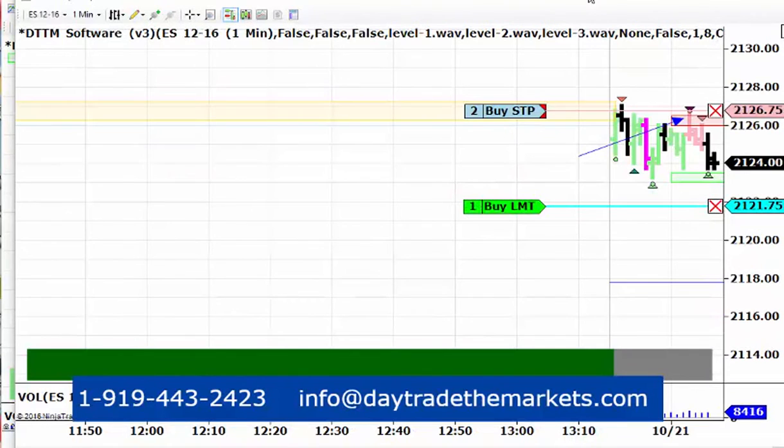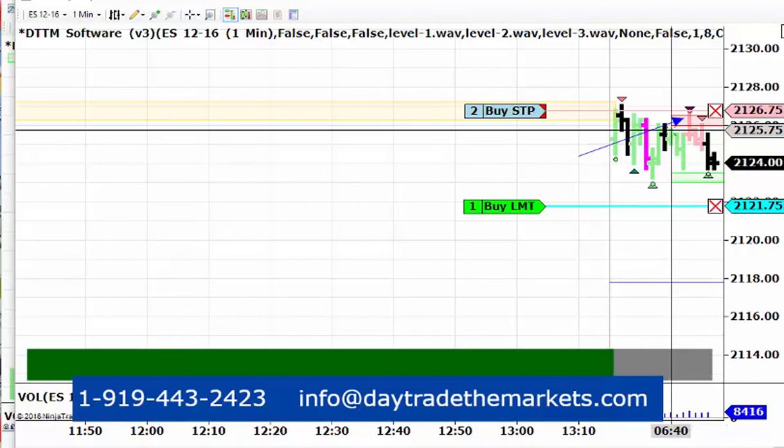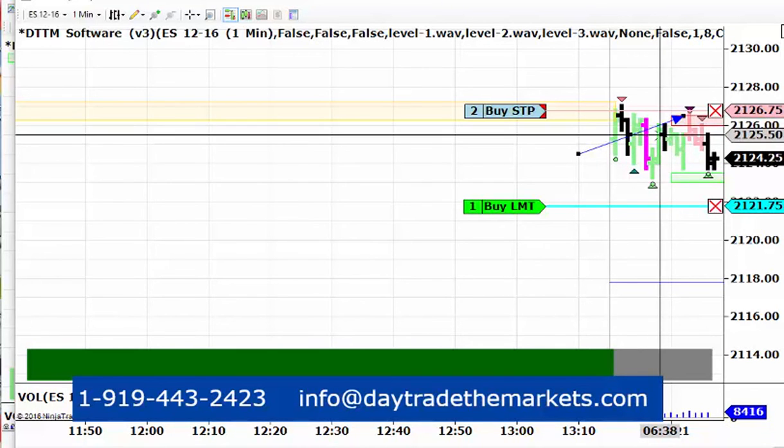Let's go take a look at the ES. Okay, good, it's coming off. That's what we wanted to see. So a little bit lucky there, obviously. It came up to within 1 tick of our stop. We're still in the game here on this guy.